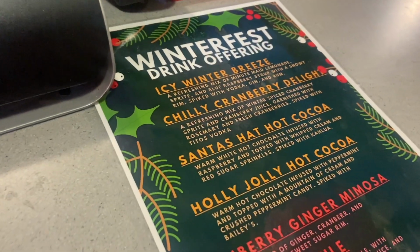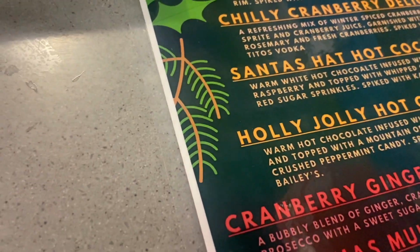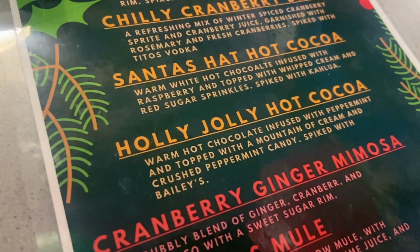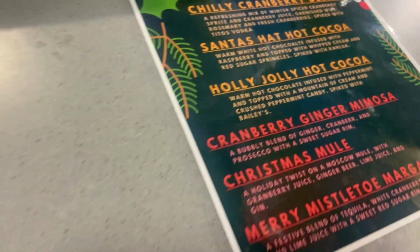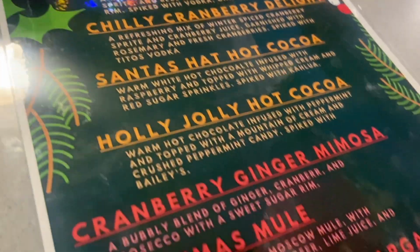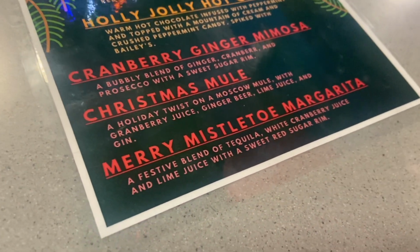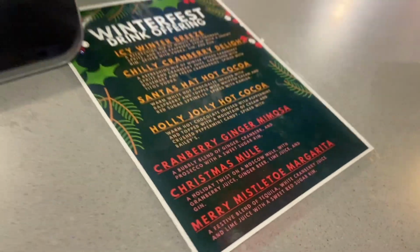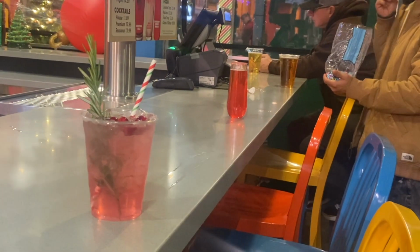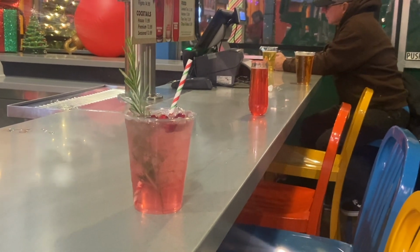They have a couple different ones here also. Icy Winter Breeze, Chili Cranberry Delight, but then they have Santa's Hat also, and the Holly Jolly. Those are all what I had earlier, but those are different. And then the Cranberry Ginger Mimosa, Christmas Mule, and Merry Mistletoe are all different also. So that's the mimosa on the right, and then what's the one on the left? The Chili Cranberry. Chili Cranberry, okay, cool.